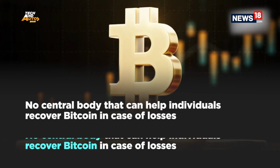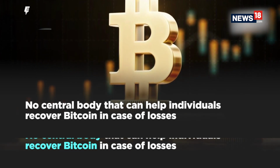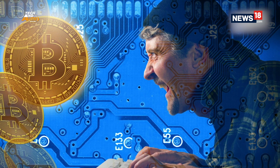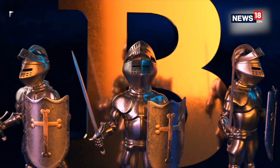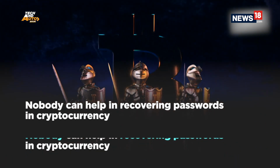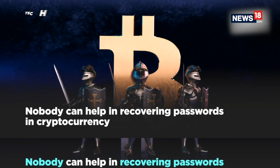There's no central body which can, for instance, help you recover your Bitcoin if you end up losing it or if thieves end up stealing your crypto wallet. The nature of cryptocurrency means that nobody else can really help you recover your passwords or recover your keys, which is a big concern in this new currency field.